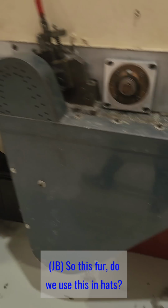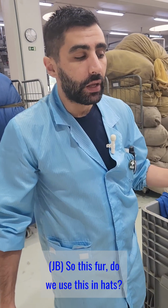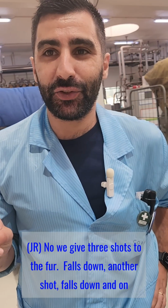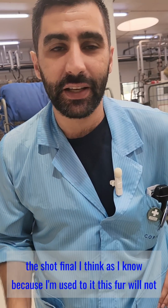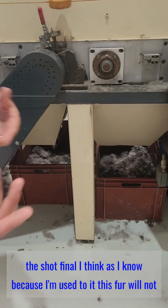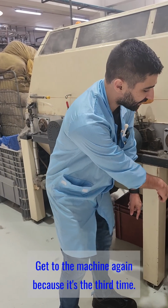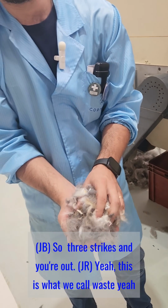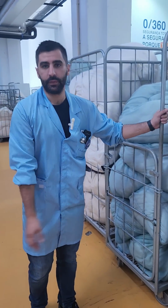So this fur, do we use this in hats? No. We give 3 shots to the fur. Falls down, another shot, falls down, another shot. It's final. As I know, because I'm used to it, this fur will not get to the machine again because it's the third time. So 3 strikes and you're out. Yeah, this is what we call waste.